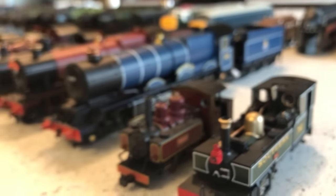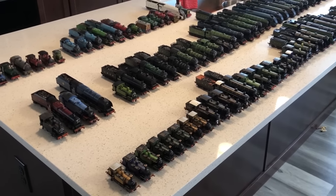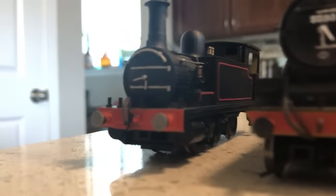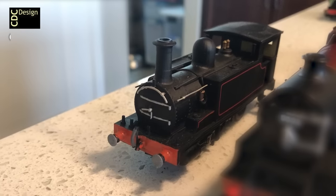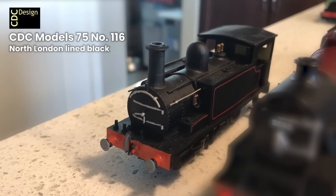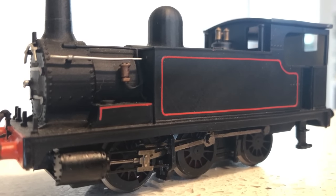First row complete. Let's transition over here to the LMS engines now, which I only have four of. If my bias wasn't any more apparent before, it probably is now. First in the lineup is a totally custom model. This is the North London tank Cromford, as preserved on the Bluebell. 3D printed body on an Electrotren chassis. Still in the process of adding lining, but he's coming along.